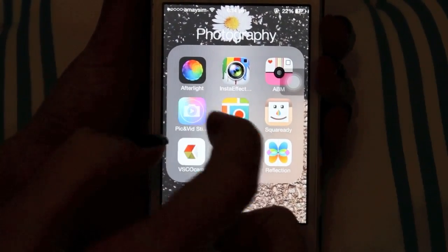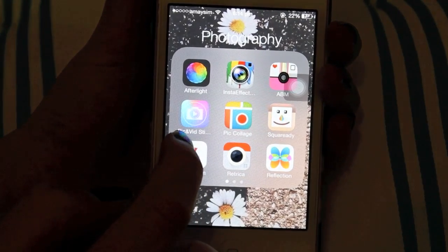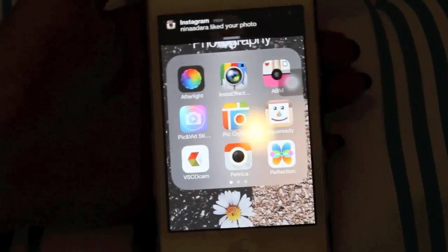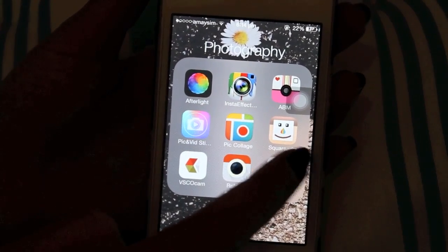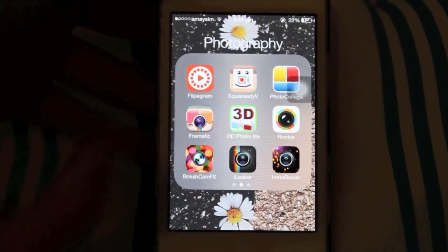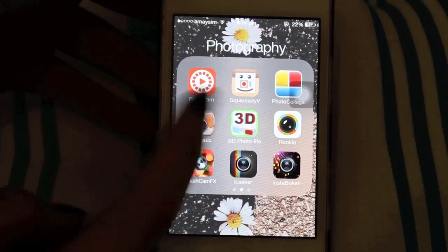I have After that, Insta effect, a beautiful mess, which is really cute, pic and vid still, pic collage, square ready, reflection, retrocron, visco cam, but my favorite one is probably visco cam, square ready, and beautiful mess, pic collage, and reflection. Then I have flipogram, square ready. I don't use photo collage ever. I really don't use any of these.